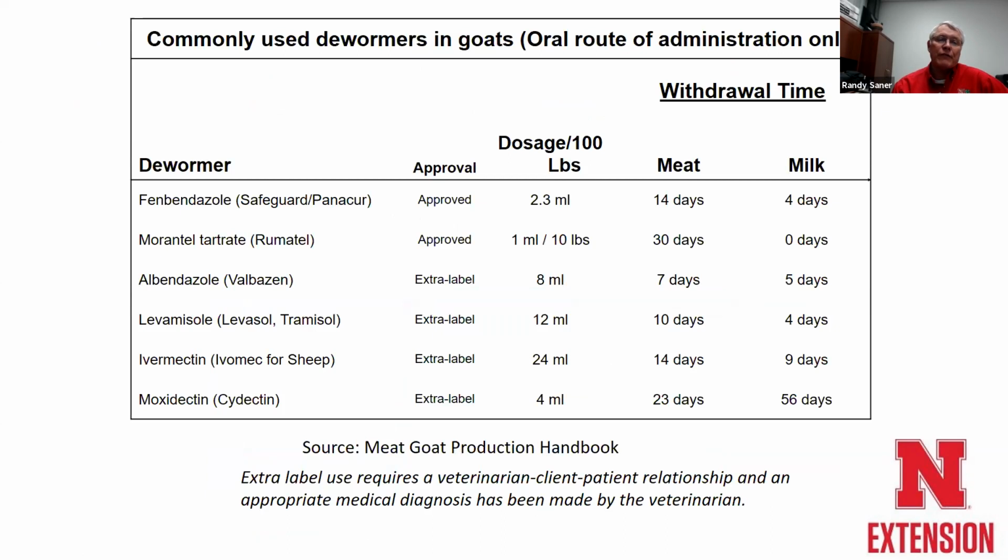This is just a common dewormer use. It also has the withdrawal times, and remember on some of them, it says extra label. That means you have to get a vet's prescription. So the vet needs to have a relationship with you and needs to know what you're doing out there before he's going to give you this medicine.